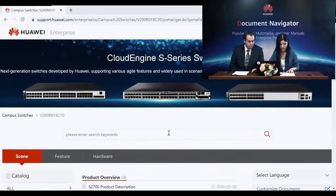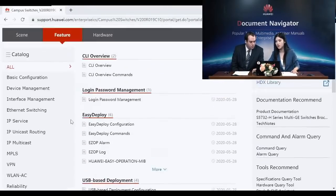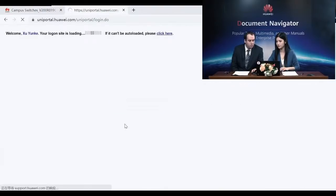Right. So with the new version of Headix, you can actually filter the information by features, like this: device management, interface management, and IP service, and many other things. Or we can filter the information by hardware, like chassis or cards. Let's say if your end user is only interested in chassis or cards, they don't need to read hundreds of pages of user menus. All they need to do is to click Customize Document and make a personalized menu.